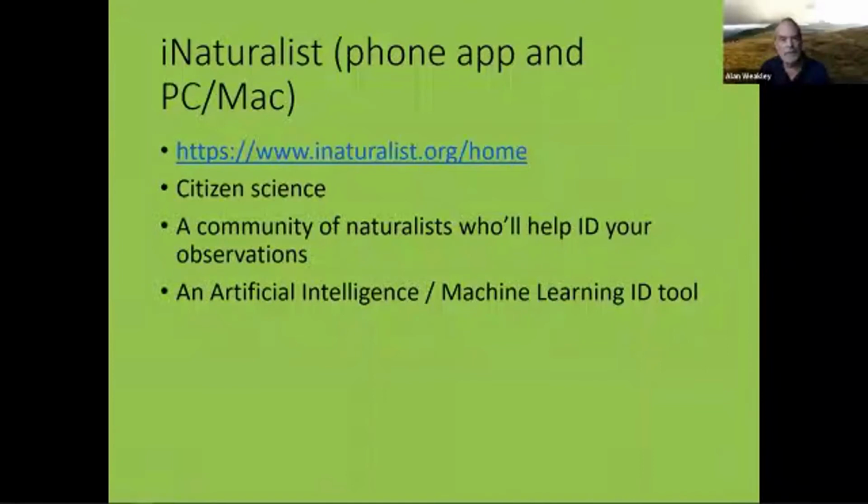It'll say, we think you're looking at red maple. Or it may say, there's not enough information for us to tell, but here are 10 possibilities. So you can take the suggestion, or you can look through the 10 possibilities and make a choice, similarly to the other two tools that I described, and upload that observation. And then others will look at it and agree or disagree. So you might get a little debate going about whether it is indeed red maple or something else.